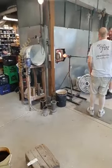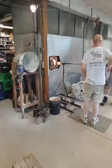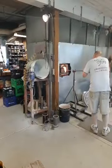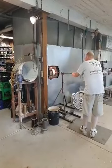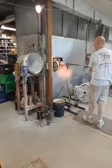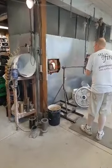There's this and maybe a couple of other pieces we make that we use molds like this, but for the most part, everything here is freehand blowing. We'll use optic molds. There he goes into the water for the crackling.